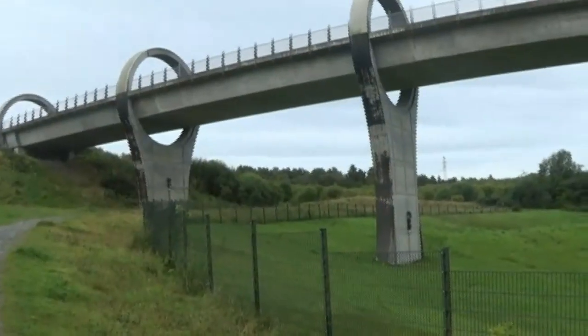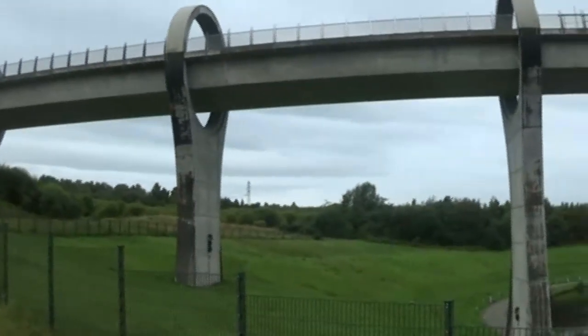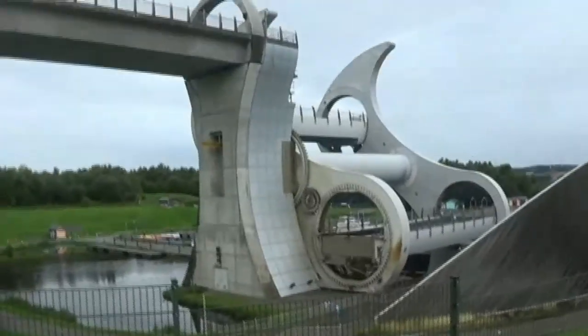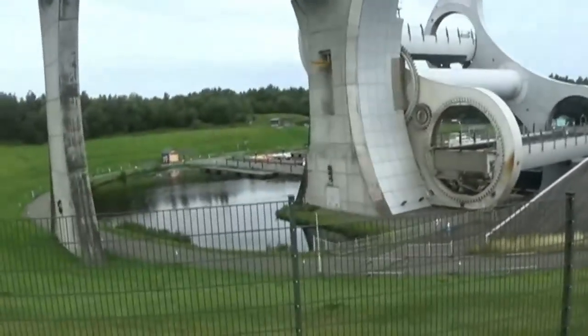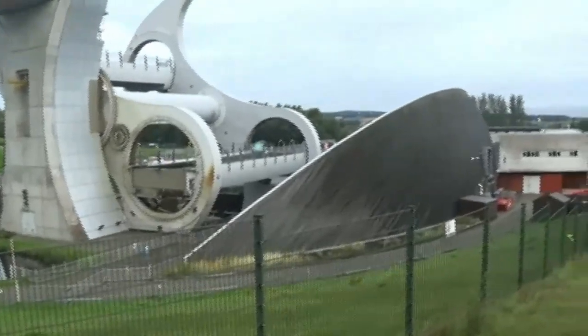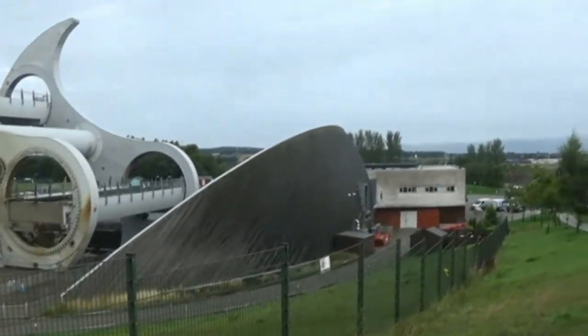The Falkirk Wheel, in Scottish Gaelic Cuibhle na h-Aibhne Bryce, is a rotating boat lift in Tamfourhill, Falkirk in central Scotland, connecting the Forth and Clyde Canal with the Union Canal. It opened in 2002 as part of the Millennium Link project, reconnecting the two canals for the first time since the 1930s.